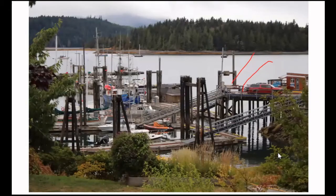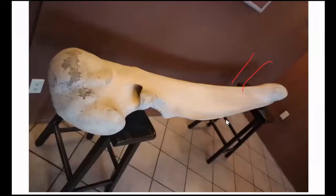And another shot of the wharf of the marina. And these ladders, or ramps, will rise and lower with the water level. So it gets quite high. And this, I believe, is a portion of a whalebone. I don't really know what portion of it is. If anybody wants to comment on what portion it is, I forgot to get a photo of the description of it.